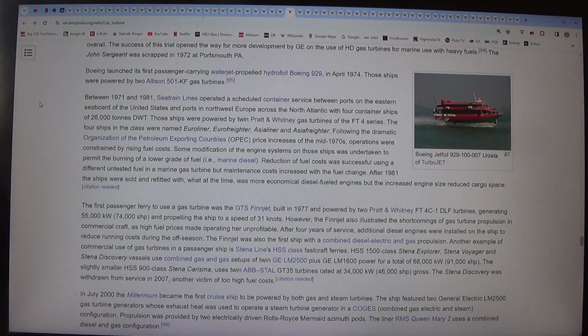Boeing launched its first passenger-carrying waterjet-propelled hydrofoil, Boeing 929, in April 1974. Those ships were powered by 2 Allison 501 kF gas turbines. Between 1971 and 1981, Sea Train Lines operated a scheduled container service between ports on the eastern seaboard of the United States and ports in northwest Europe across the North Atlantic with 4 container ships of 26,000 tons DWT. Those ships were powered by twin Pratt & Whitney gas turbines of the FT4 series. The 4 ships in the class were named Euroliner, Eurofreighter, Asia-Liner and Asia-Freighter.